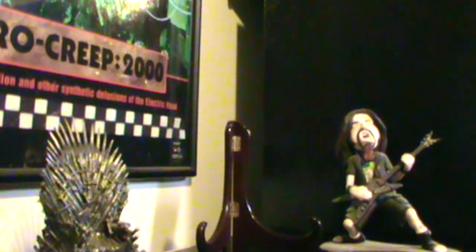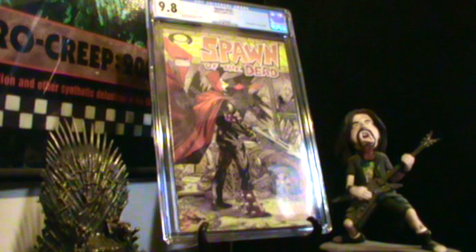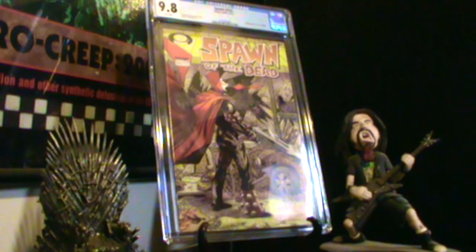Still sticking with Spawn. I got a Spawn 223. This is the Spawn of the Dead, Walking Dead #1 homage. This is a sweet cover. 9.8, white pages.